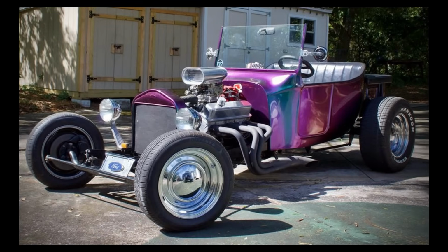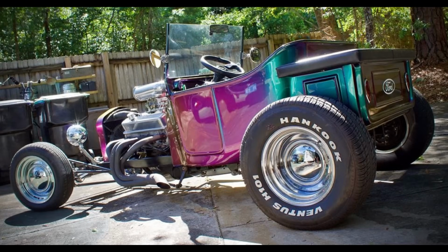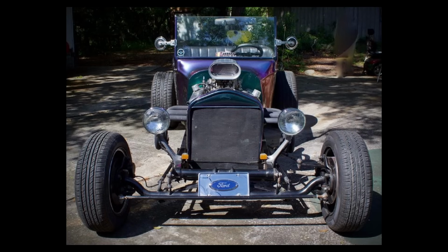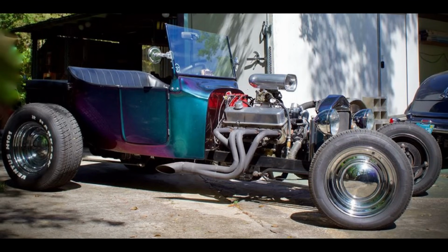Alright, haven't had one of the old hot rods on the channel in a while. Here we have a 1917 Ford T-Bucket hot rod, listed for $14,000 US in Tavares, Florida. It's been driven 25,000 miles, has an automatic transmission, listed in very good condition, clean title. This vehicle has no significant damage or problems.